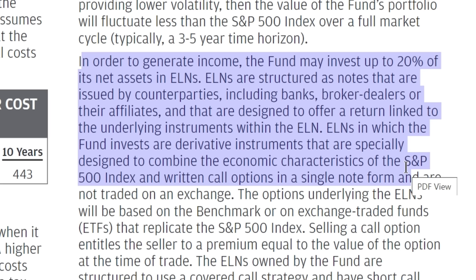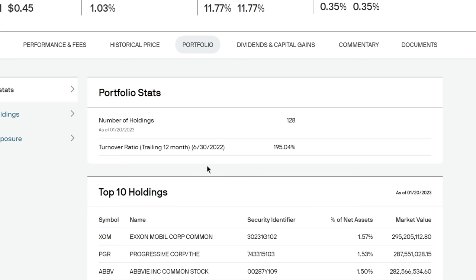In other words, they don't give you any indication on how they structure that, how much income they're generating, how much they're actually leveling off the profits in their portfolio, because the way that they write those options, it's all completely proprietary and kept out of view. All right, back to the underlying portfolio here.